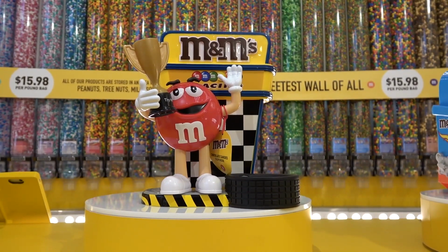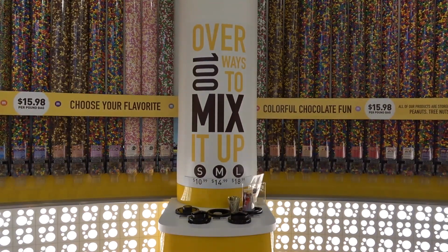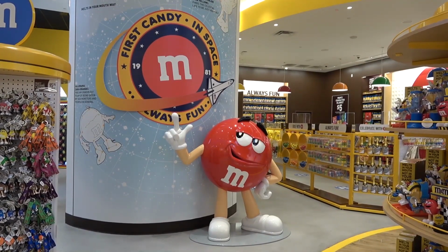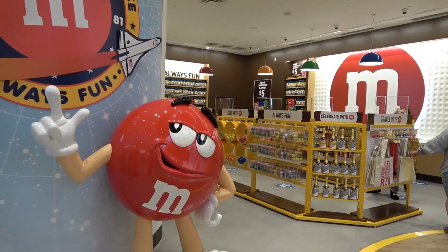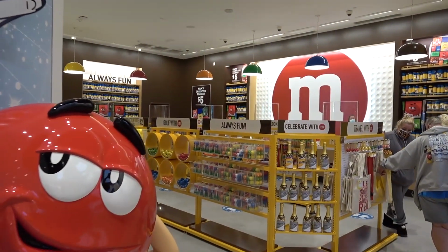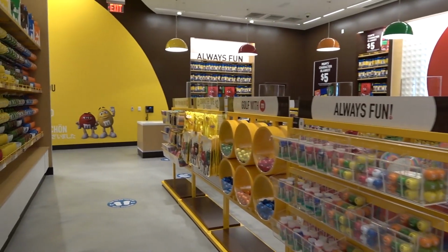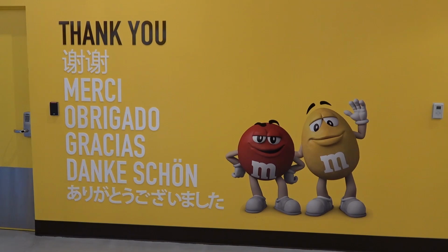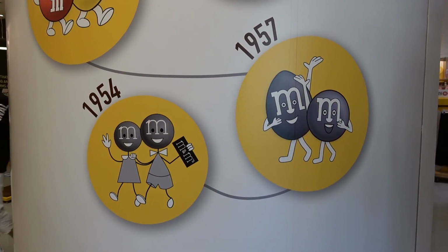But you can see here, it's $16 per pound, which is a lot of money for a pound of M&Ms. And there are a lot of M&Ms available if you look at that back wall. There are many, many different flavors, so that's something as well. Also, the customization wasn't working when we were there, but I think they have Figment and Spaceship Earth, stuff like that, that you can get as well. This is definitely worth a stop.